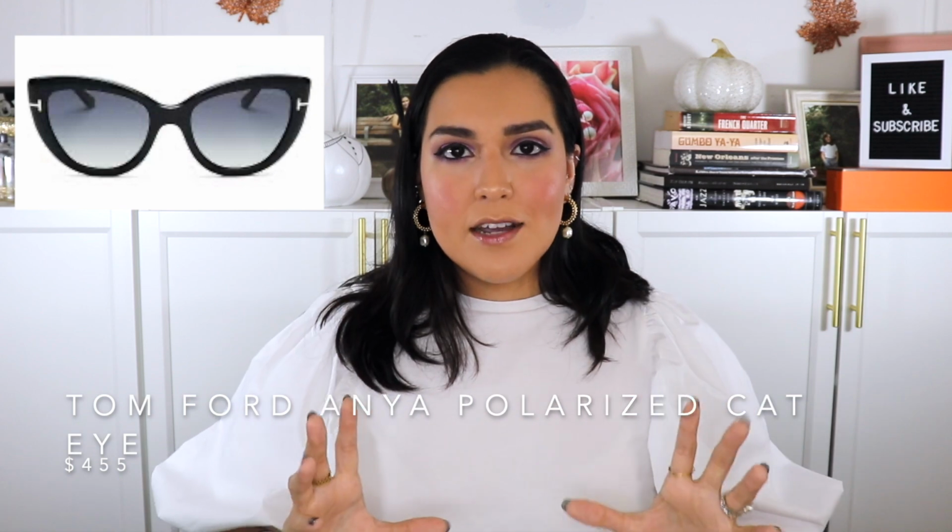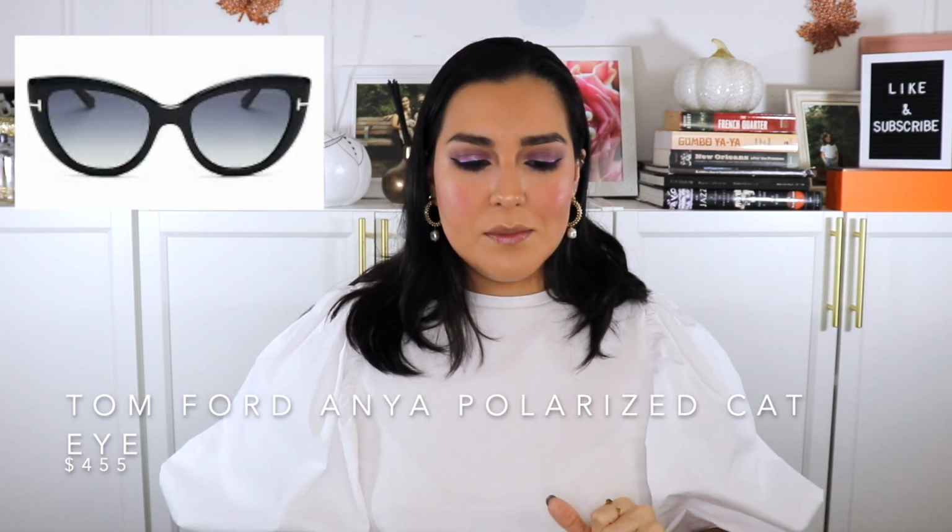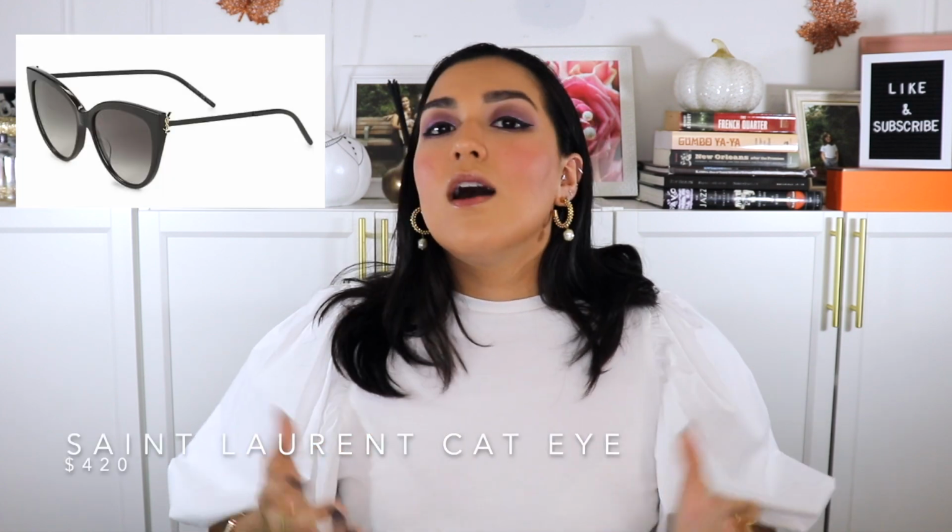Moving on to cat eye, Tom Ford again. Do not sleep on Tom Ford. If you are looking for sunglasses, no matter what your style is, definitely look at Tom Ford first. They have a wonderful cat eye version, absolutely gorgeous. Would love this in my collection personally. Balenciaga also has a beautiful classic version of this available. Saint Laurent has one in tortoise. Fendi has one in the classic cat eye shape.